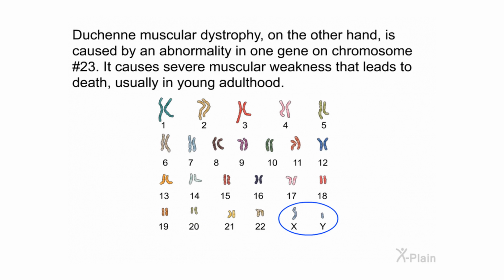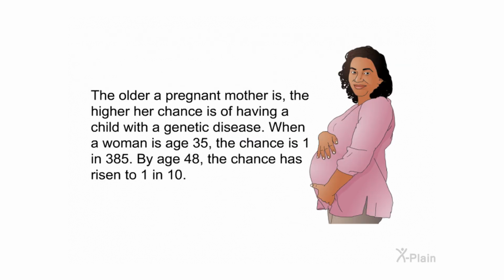Duchenne muscular dystrophy, on the other hand, is caused by an abnormality in one gene on chromosome number 23. It causes severe muscular weakness that leads to death, usually in young adulthood. The older a pregnant mother is, the higher her chance is of having a child with a genetic disease. When a woman is age 35, the chance is 1 in 385. By age 48, the chance has risen to 1 in 10.